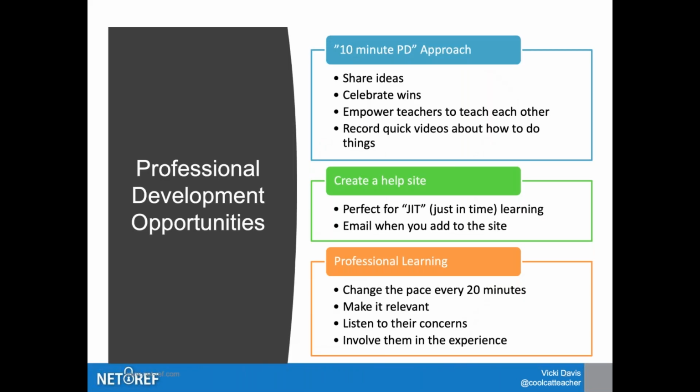So here's professional development opportunities. There's quite a few. Now, I love the 10-minute PD approach. Imagine that. I have a podcast named The 10-Minute Teacher. And that's because I learned an interesting statistic not too long ago. I had another podcast called Every Classroom Matters, which is still up there and people still listen to that.